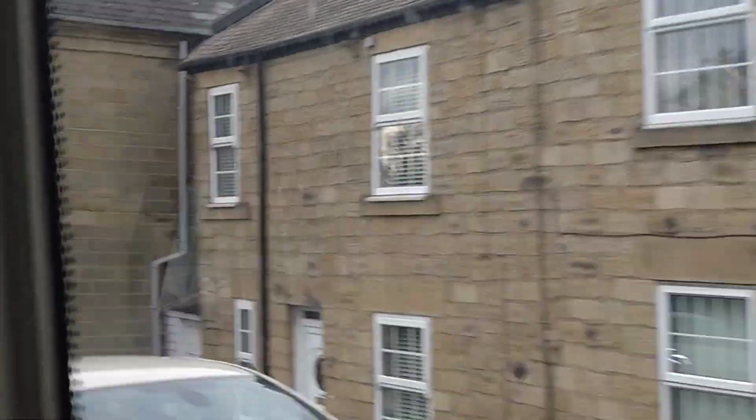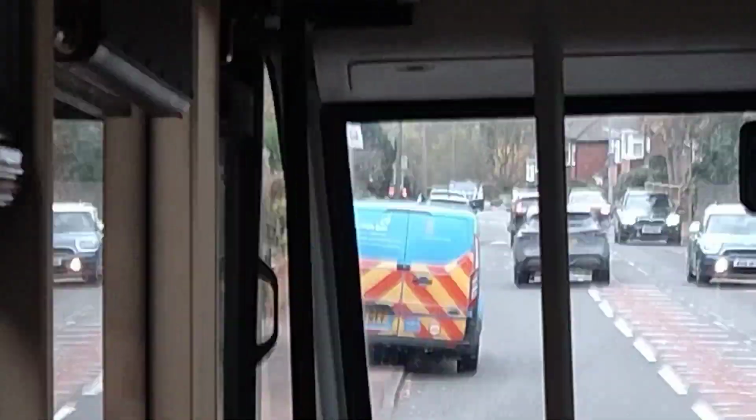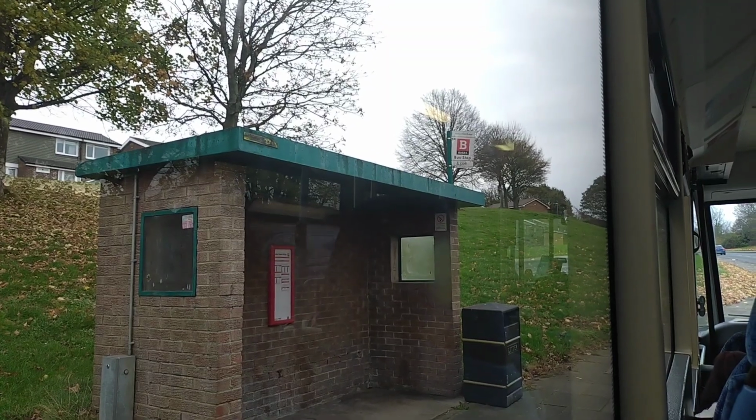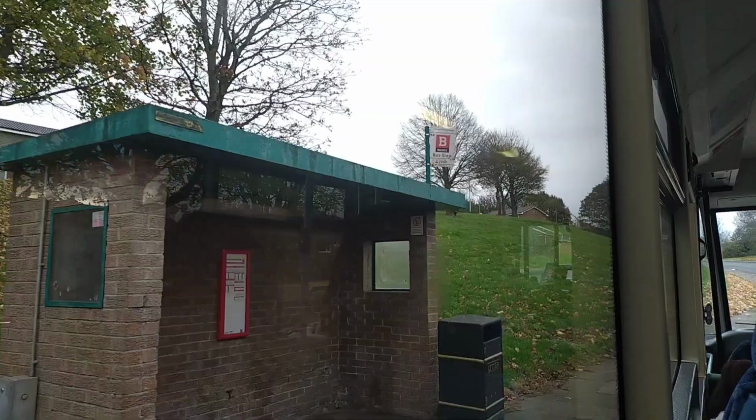As soon as we leave Lowfell, we go past the Thomas Wilson Club. And then we take a bumpy ride down Chowdean Road. Something I don't like about 709, which relates to the Go Northeast app, is that it says that it's got next stop announcements, but on the vehicle itself it hasn't even got any. Anyways, after this we take a quick stop at Hartford, and we go past some of the shops along Aladdin.